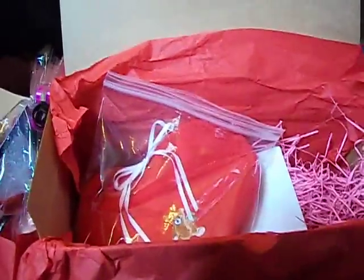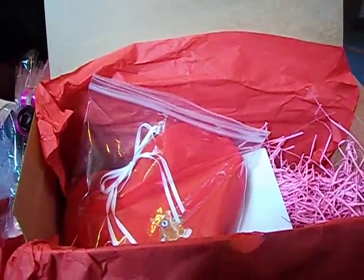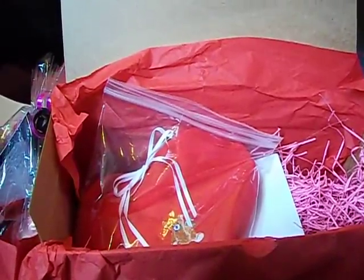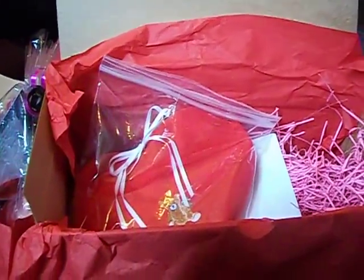And it allows you to sample a lot of products that you might not ever have tried before, or might not ever try unless you had a sample. And it turns you on to great new shops that are out there. And I'm definitely going to be checking out some of these because they have some wonderful products here.